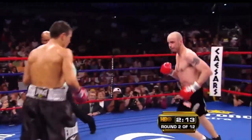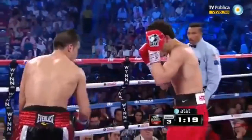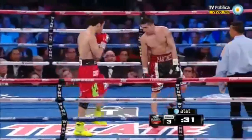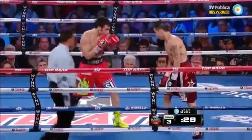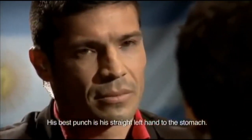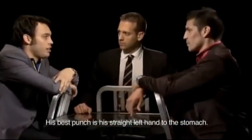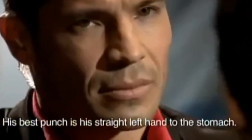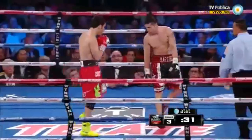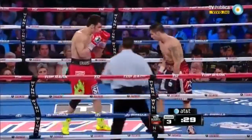Martinez, Kaplan landing big shots. Saliendo, ese es el negocio de Maravilla. Se equivoca cortando todo. No está con... Pero debe darle la posibilidad de fijarse. Abajo, toca arriba, se va, vuelve. Ahí está. Lo mejor que él tiene es su recto de izquierda al estómago. Con ese golpe va mermando a los peleadores poco a poco.